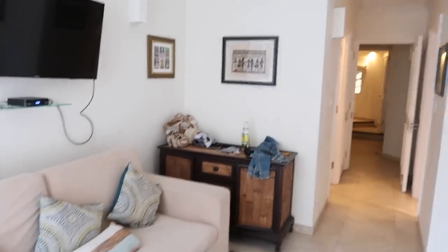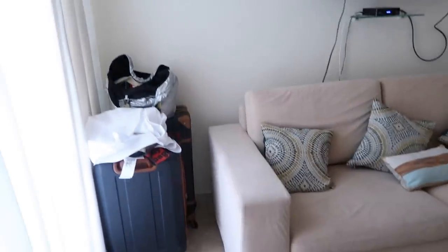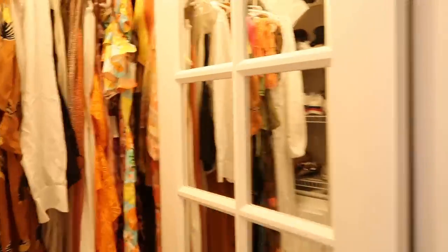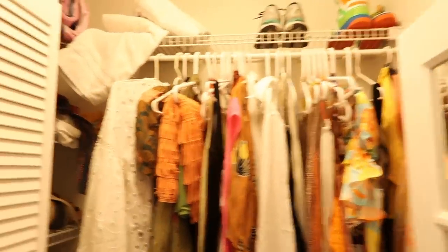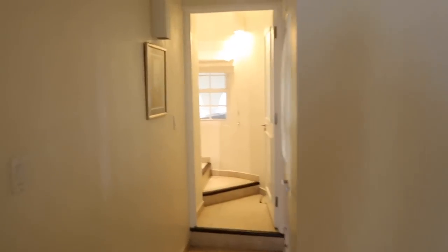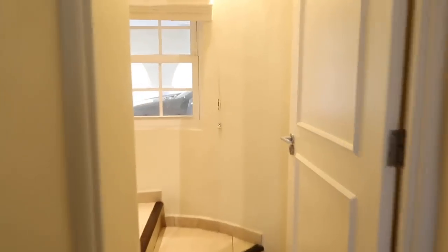I love their little seating area. And as you can see, they've already set up their things. I'm a little late, so. They already set up their closets, y'all. And they have a really nice bathroom here as well. So then we're gonna go upstairs where my room is and the living area.